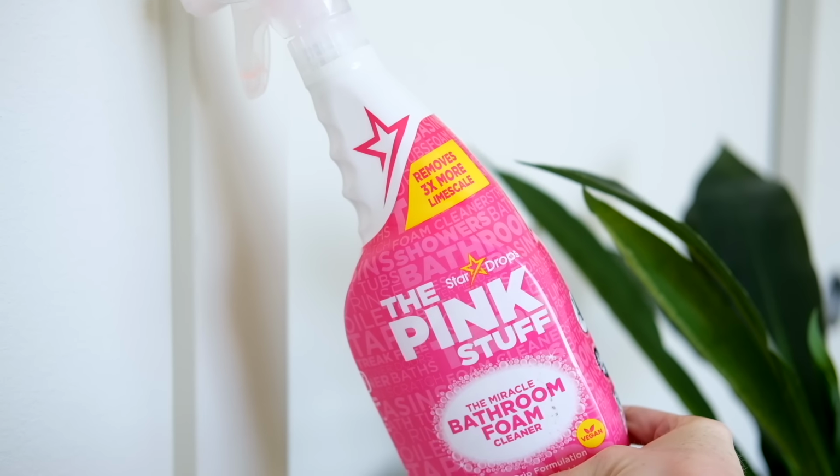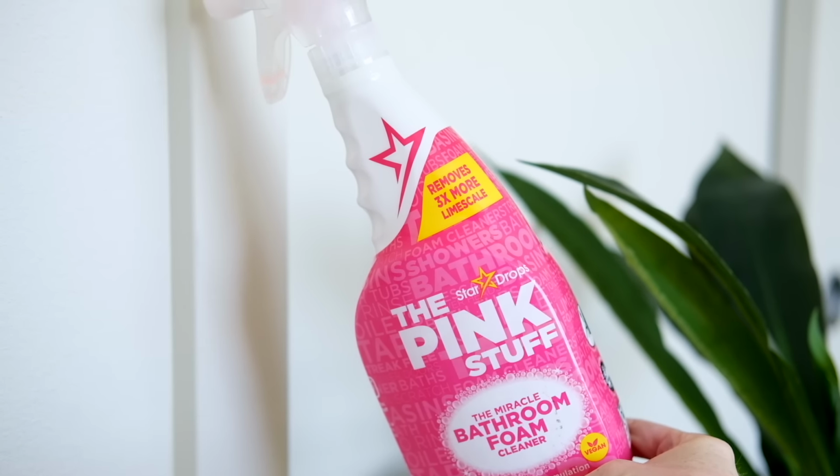So for cleaning the shower, I feel like this works great. This is the pink stuff, the Miracle Bathroom Foam Cleaner. Personally, I only use this on the shower, and I just spray it everywhere, let it sit on for about a minute, and then scrub it off, and it removes everything really easily.